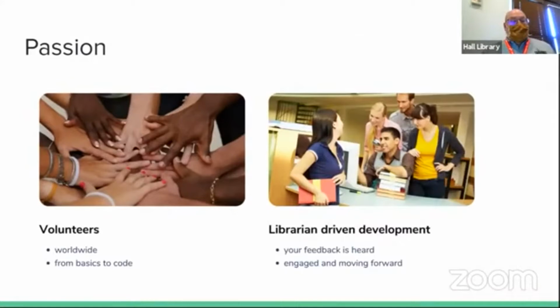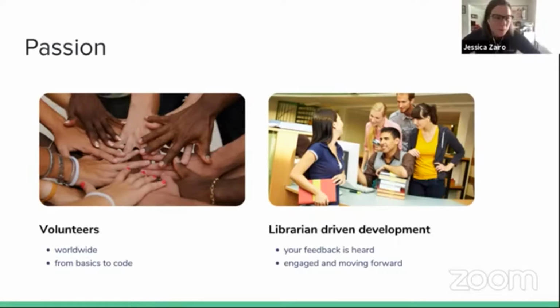Jessie, you want to start this one? Yeah. So volunteers. Cecilia mentioned this morning in her presentation about volunteering that Koha is a free system that you can use. It relies on volunteers all over the world to be part of that process to keep it moving from release to release. There are so many different roles that individuals can take part in as part of that community.